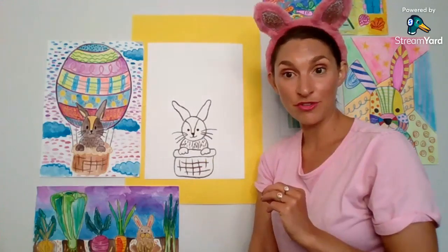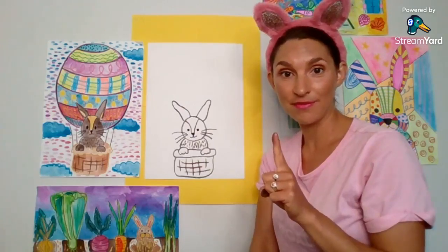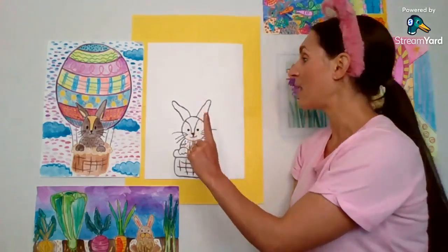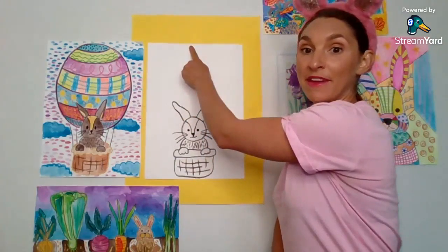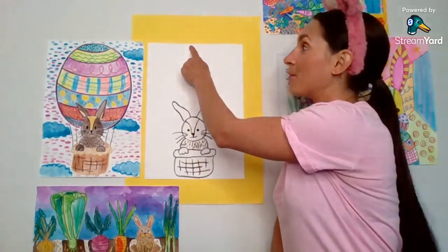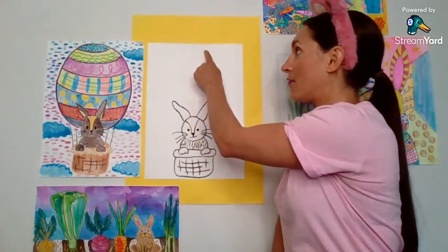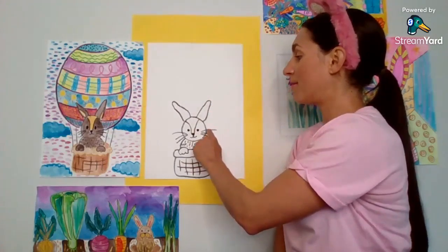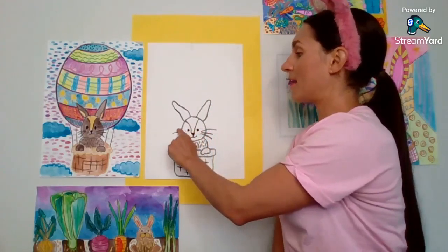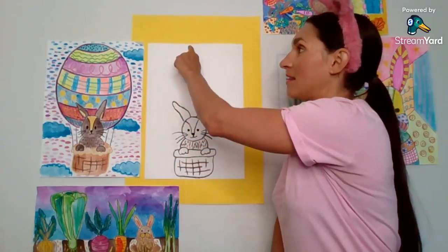And you know what I want you to do is get your finger and practice first. I always practice my big circles. So I'm going to start right at the top of the page, right in the middle with my finger. Okay, I'm not touching the top, I'm just below. And here I go. I'm going to come down, down, down, down, down, around, around, around. I'm going to jump over the bunny's head. And then I'm going to come up, up, up, up, up, and connect.